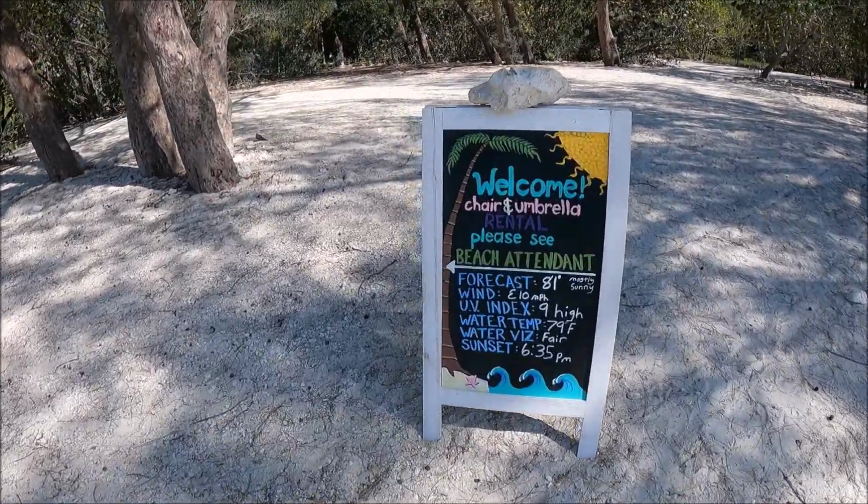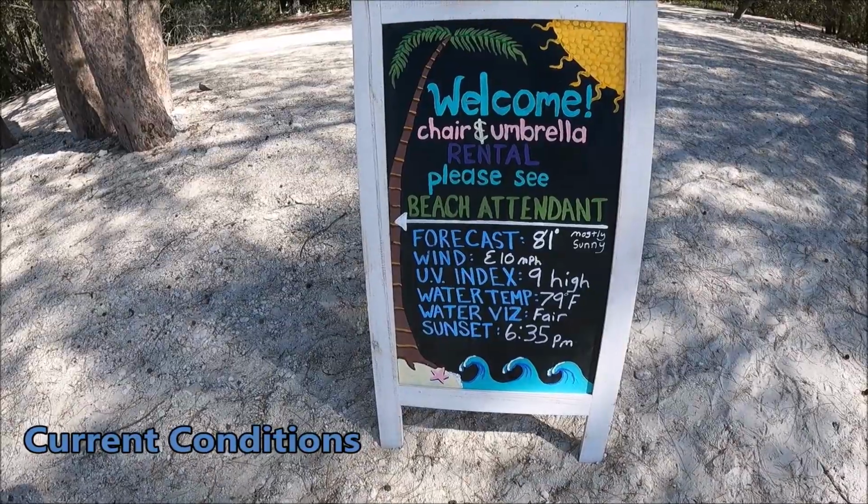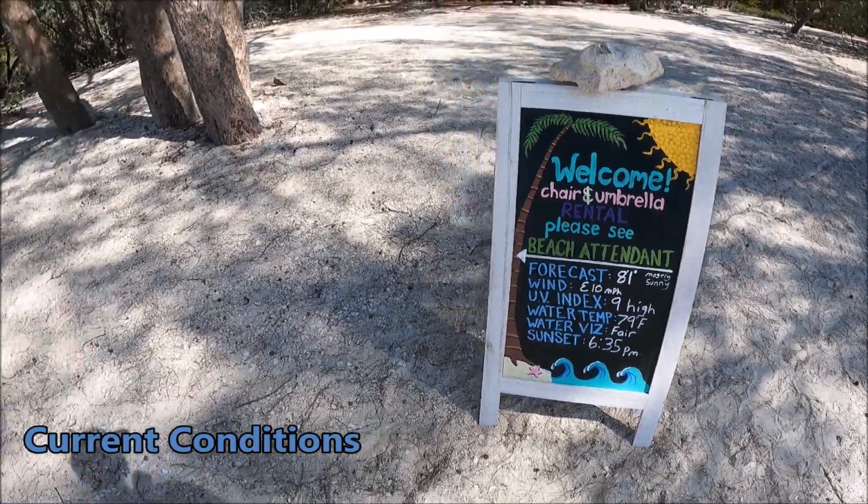Here you can see the air is 81 degrees, where the water temperature is 79. So the water matches the air temperature. So that's a good thing.